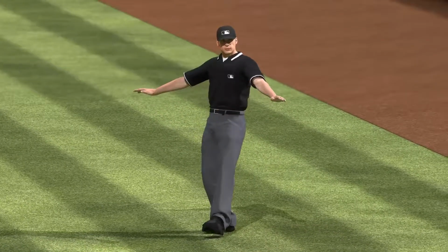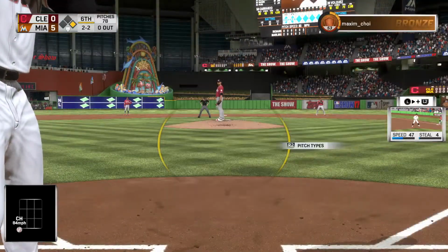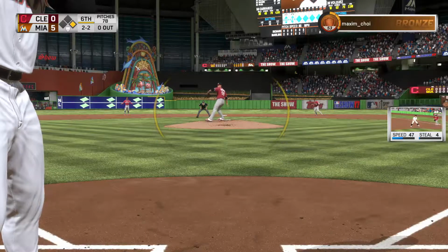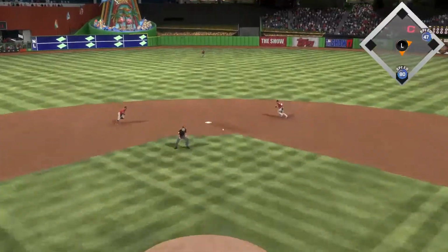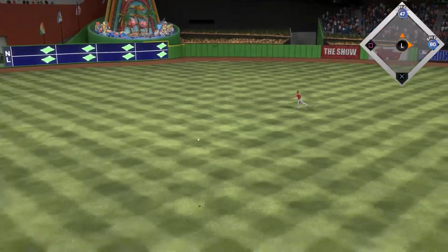Tried to hold up there. Appeal down to first and no swing. It's ball 2. He's set. Here's the 2-2. Liner towards second. And that finds some outfield grass. It's a base hit.